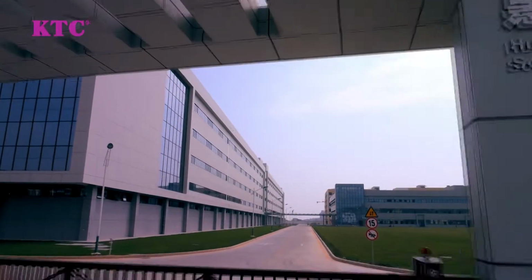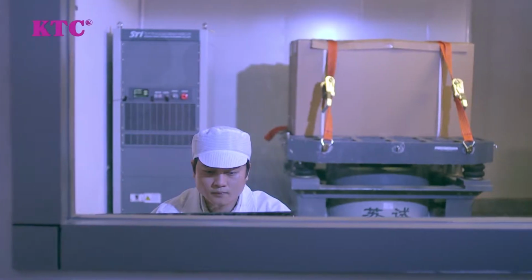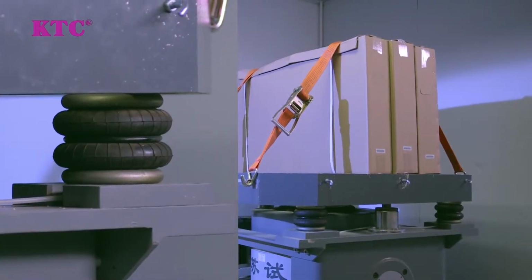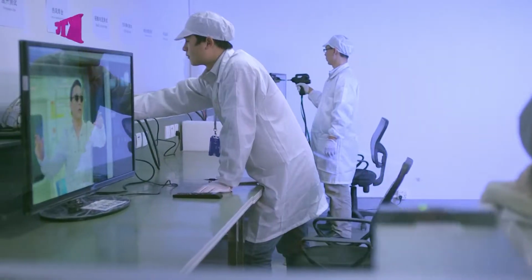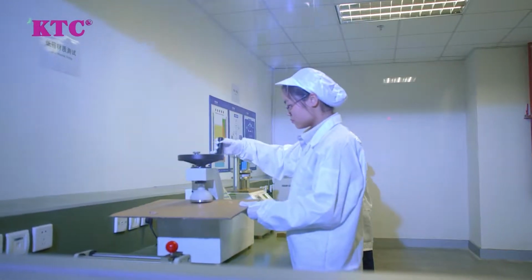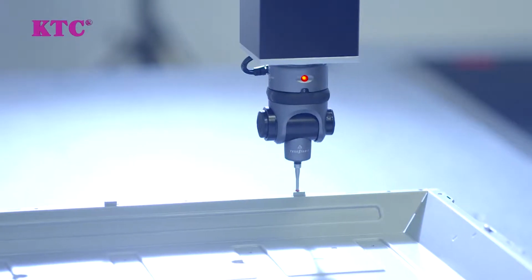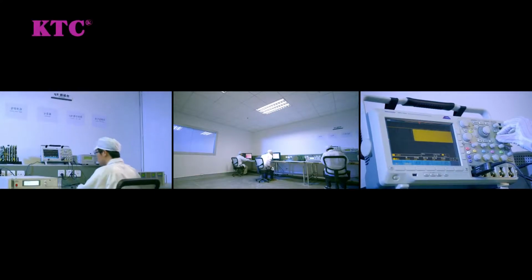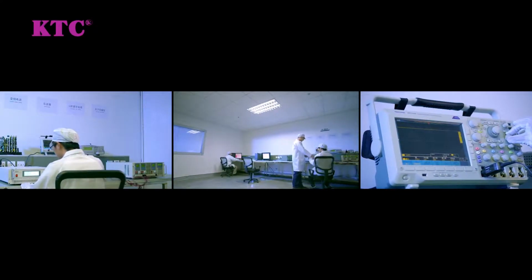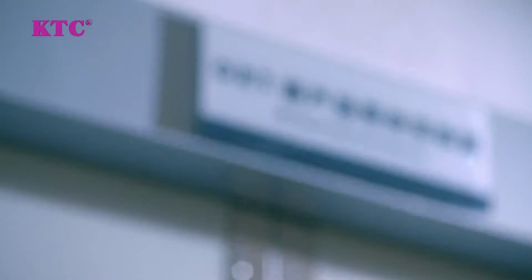KTC owns industrial parks and factories in Shenzhen and Huizhou, with a total area of 350,000 square meters and more than 5,800 staff. It has its own scientific research team specialized in backlight design, structure design, and self-research and development of main board and power supply. It has labs and related equipment for electrical performance test, audio-visual test, environment structure, safety and energy efficiency, software test, ORT reliability, etc.